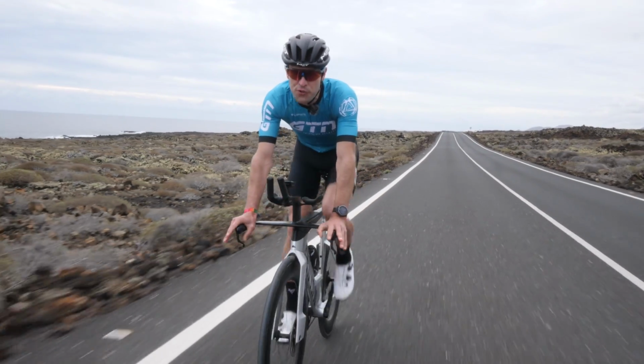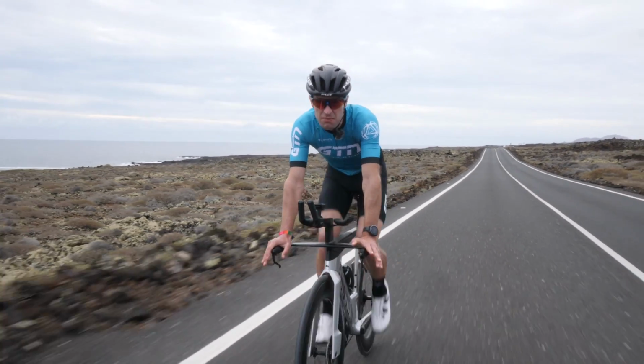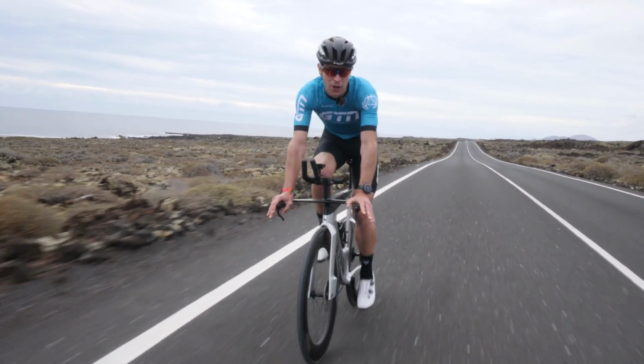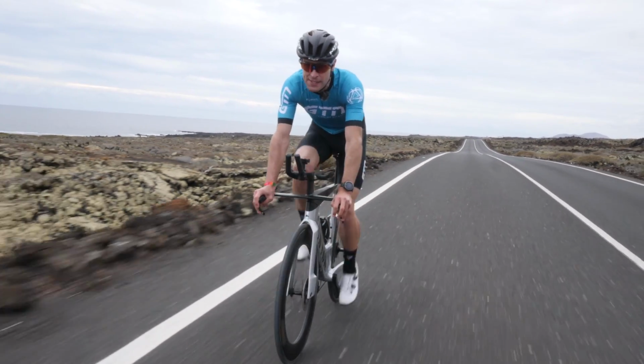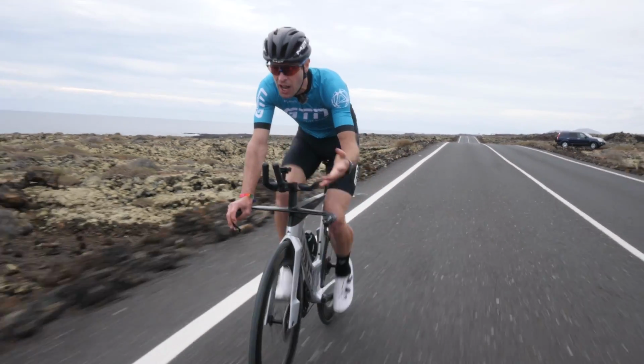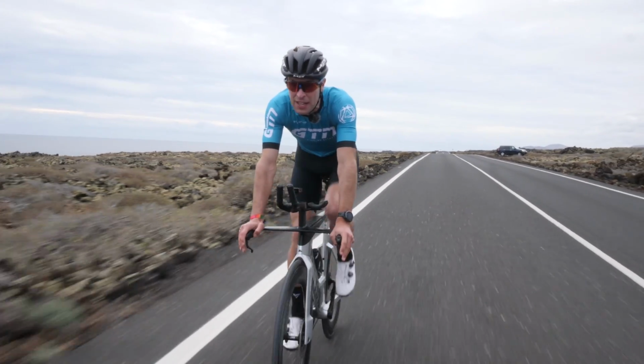FTP, or functional threshold power, is a pretty important metric within cycling. Essentially, a higher FTP means that you can hold a higher power for longer, therefore making you faster. And that's important for all aspects of cycling, whether you're doing hill climbs, time trials, triathlons, or simply trying to keep up on your weekly club ride.